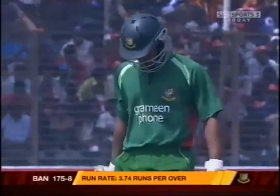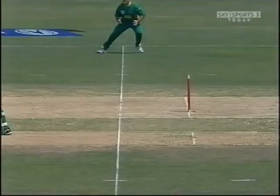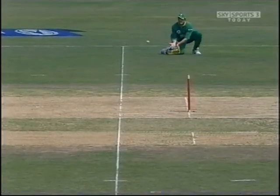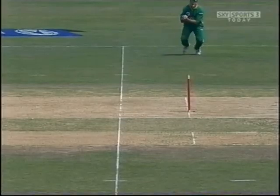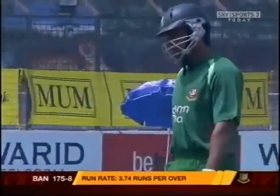Well, definitely Graeme Smith claimed it, and he walked the umpire in. Amla walked to Aleem Dar. Yep, that will give you a closer look. Probably just bouncing in front of the fan. Shade unlucky, I reckon. 175 for 8.